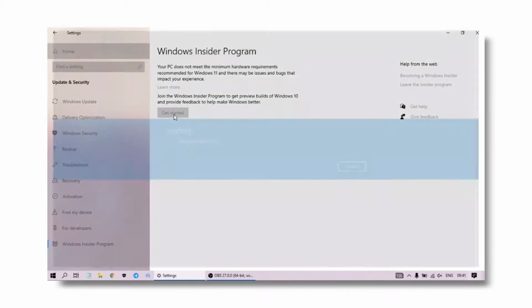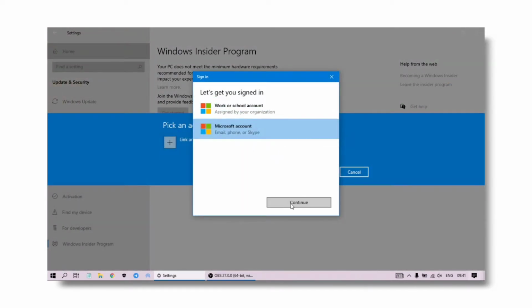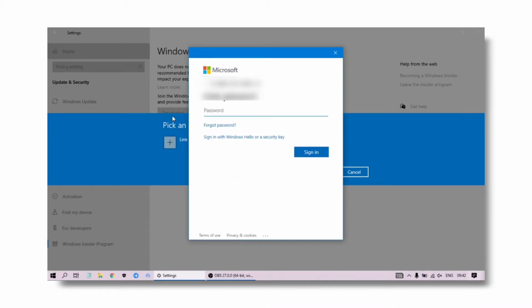I'm gonna use the Windows Insider program. So now it is available through the Windows Insider program, and for that you have to register with a Microsoft account. This method is working. I've tried it on two laptops and it worked on both. They are not very powerful laptops, so I think it will work for anyone.